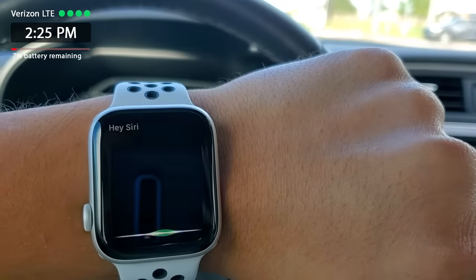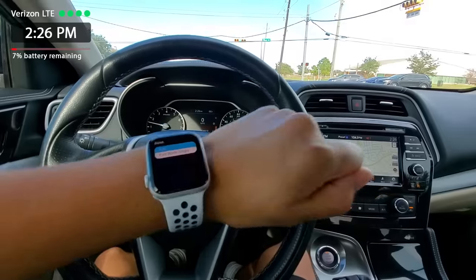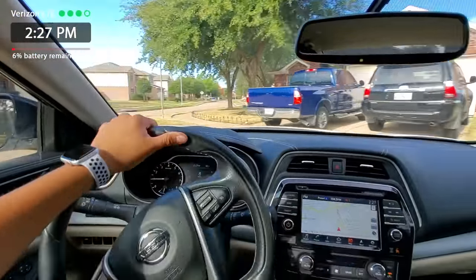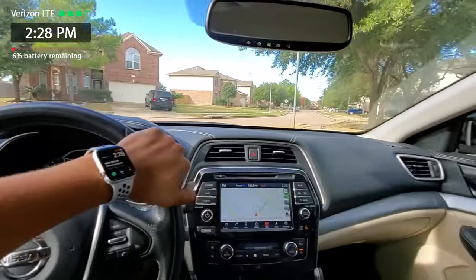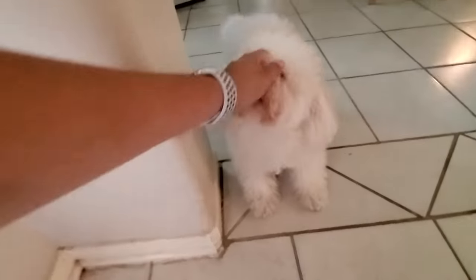So I was back on the road again, and after setting a quick reminder, I headed home since I had some time to spare. Now, although the Apple Watch clearly won't last you an entire day, you will probably at some point have a break where you can set your Apple Watch down on its charger for 10 to 20 minutes. And that's exactly what I had the opportunity to do at this time.